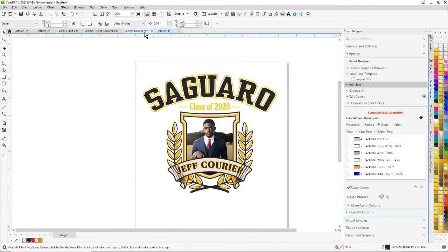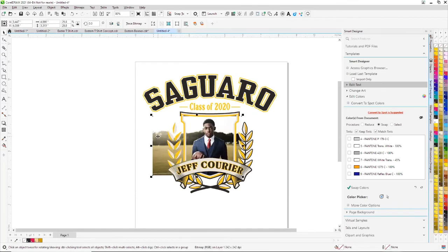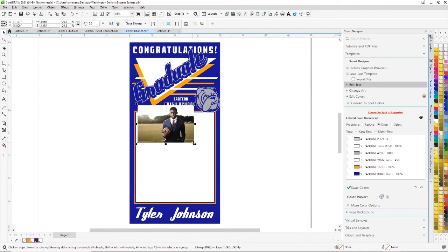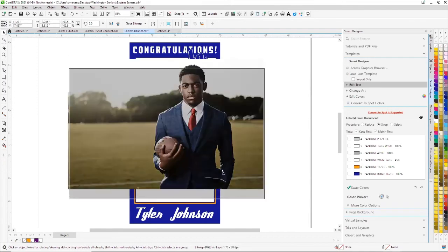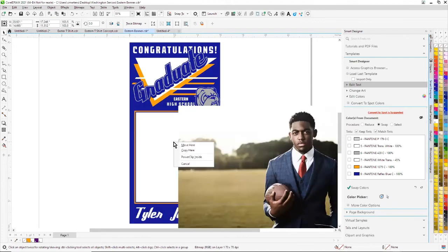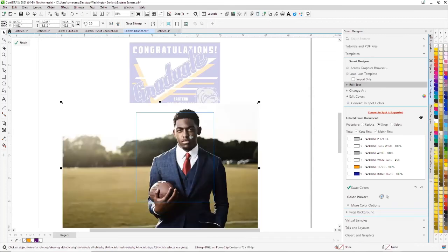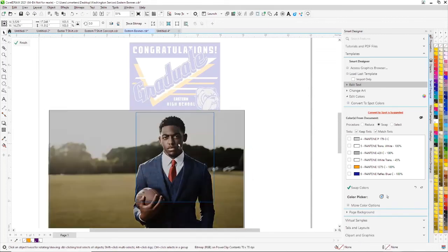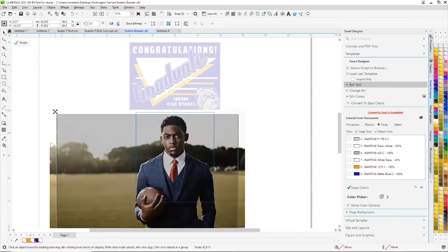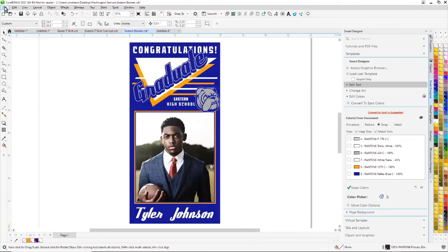So let's take our little friend over here and put that in the banner. So I'm just going to go and make that bigger. And what's called in Corel, you do what's called a power clip. You just drag it in there, you release it, you say power clip, then you just say edit power clip, and you move it around to get it exactly where you want it. There's that. Hit finish, looking good.